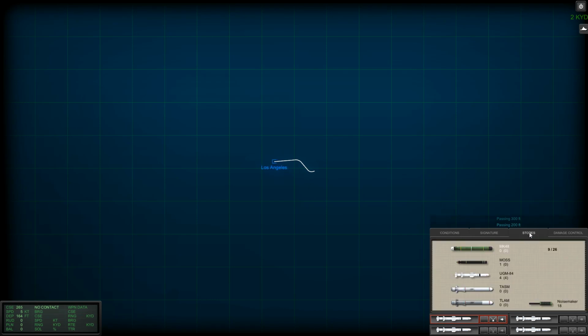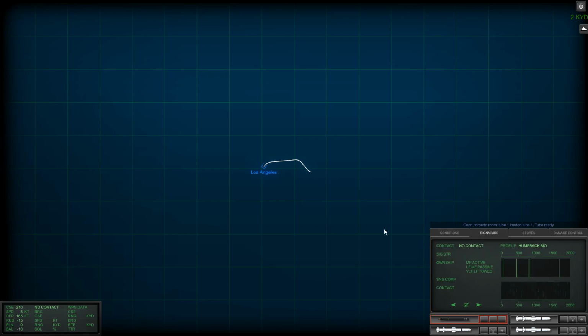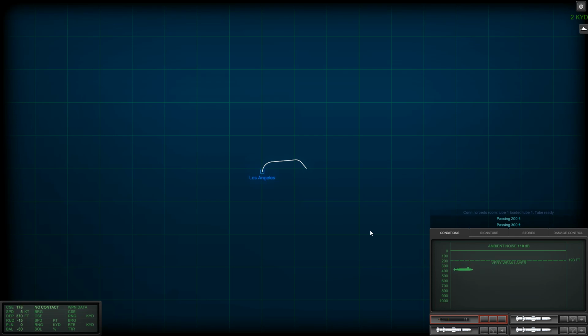Do I still have... Yeah, I have one Mk 48. Okay, reload that. Who knows, it might come in handy. Con, torpedo room, tube 1 ready. Although it's not really what I want the torpedoes to go after. I need the torpedoes to go after me, so I can then guide them back onto the enemy submarine. Passing 200. Passing 300 feet. Passing 400 feet. Passing 500 feet.